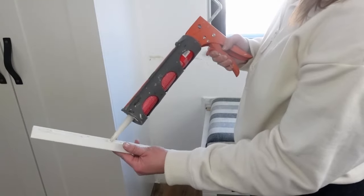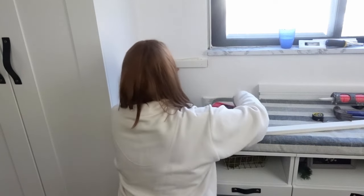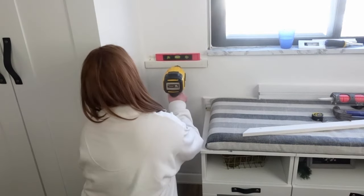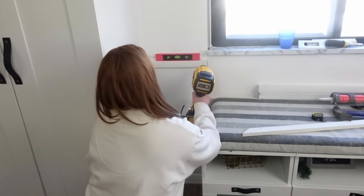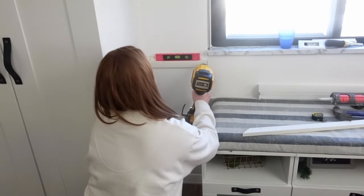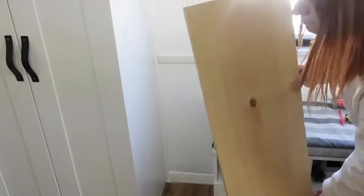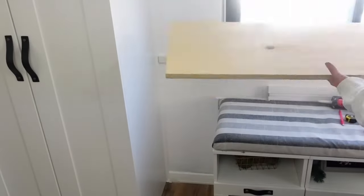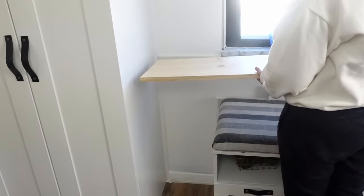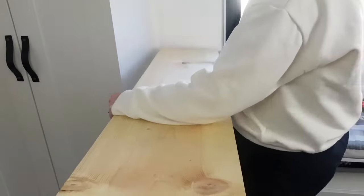For the gap between the bench and my wardrobe, I'm going to build a little ledge. I couldn't find anything that would be narrow enough to fit here and complete this space, so why not make something? Using some scrap MDF from my accent wall, I cut them down to fit right under my windowsill. I actually put the brace piece up too far at first and had to remove it. I wanted the shelf part to fit right under the windowsill and didn't account for that.